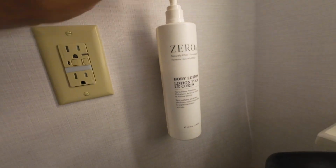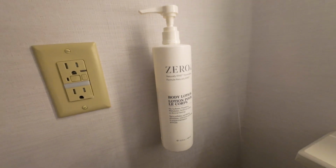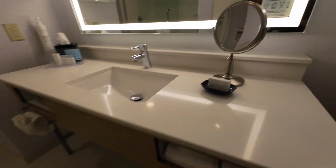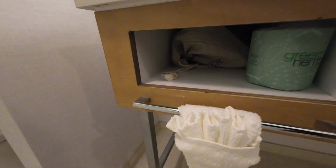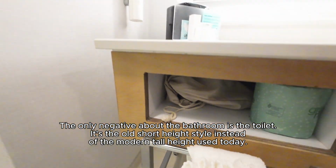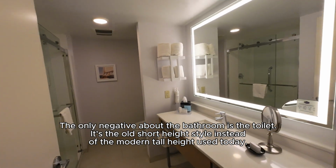I'm so glad to see that they provide lotion because I forgot to bring lotion in my luggage, so this is going to come in handy. Tissue dispenser, you have a makeup mirror here. You have more hand towels and face cloths. And here's a little storage, and you also have a hair dryer right here. So yeah, I love the bathroom, it's really nice.